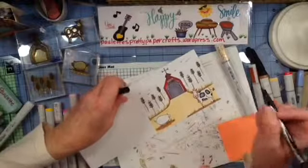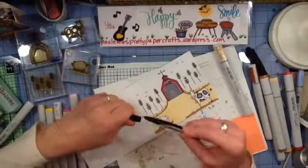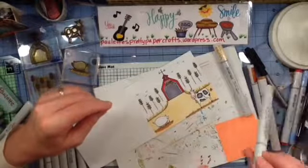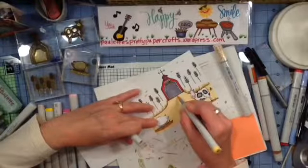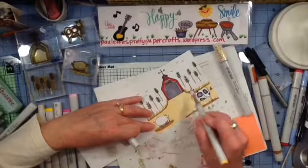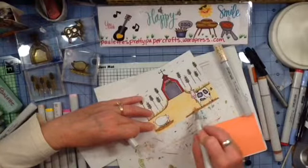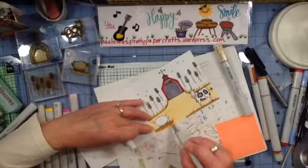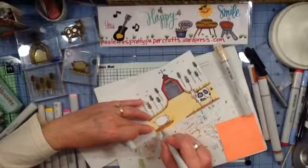So just being careful not to do too much. And then ultimately, I'm going to end up having to cover. I thought, well, I'll fill in these blank spots to see if I can avoid having to fill in where that ink is right underneath the barn. So some more Y32.